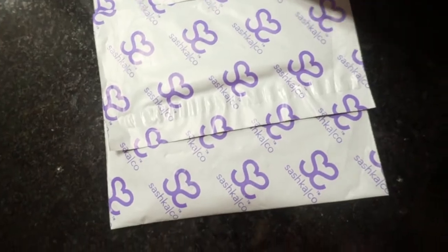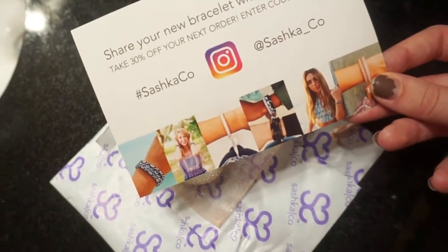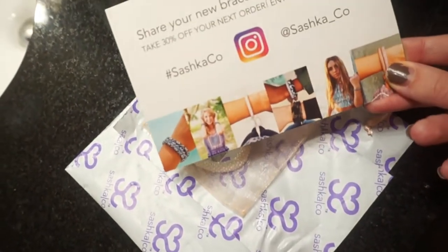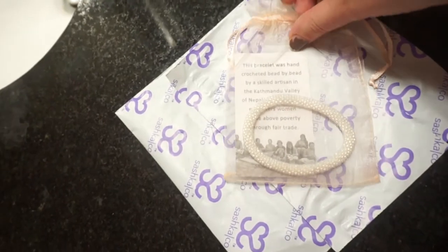But I'm gonna show you what I got. So starting out, here's the little postcard from Sashka Co. And then on the back, it has another coupon code you can use. You can use Insta30 for 30% off. And then here is the bracelet that I ordered. I just wanted something neutral to match everything.